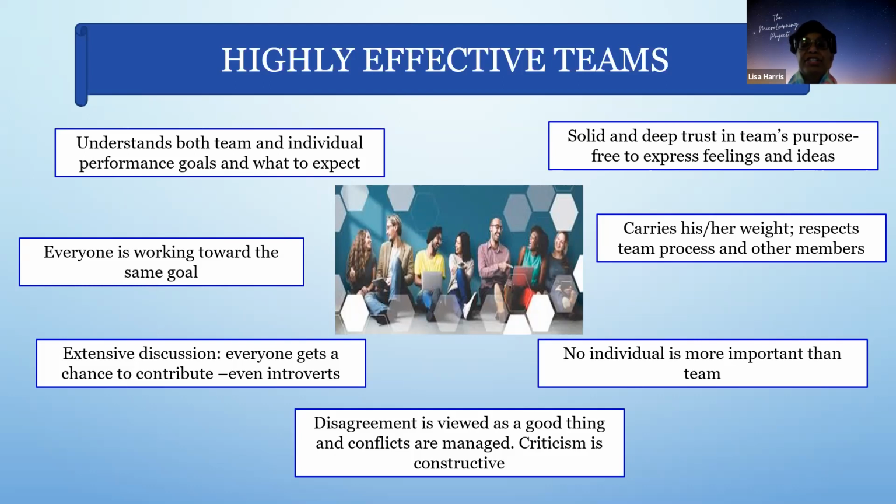The next thing is disagreement is viewed as a good thing, which goes to the earlier conversation. If you don't have conflict and it's not managed well, you're not moving forward. So one of the most important things of a highly effective team is that you can do this one well and still be successful, still move forward, and still get your job done.